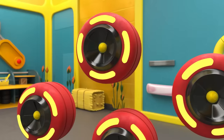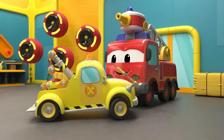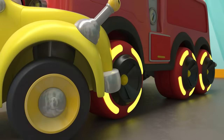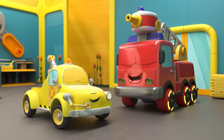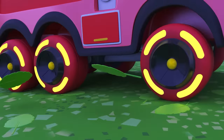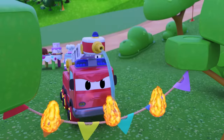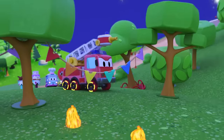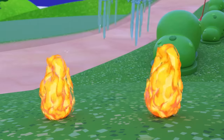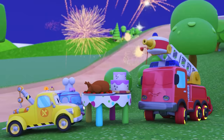Cool. Power wheels to prevent you from slipping on the leaves. Now we are ready to go. Quick! The fire is spreading. Those power wheels are working great. Great. Let's put out the rest of the fire. Great job, Frank. Thanks, Tom, for your help. Happy Thanksgiving, everyone.